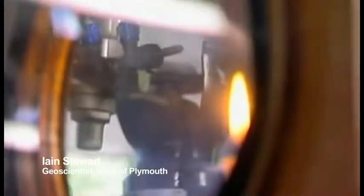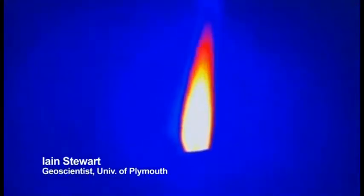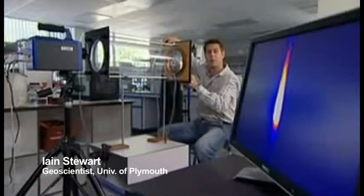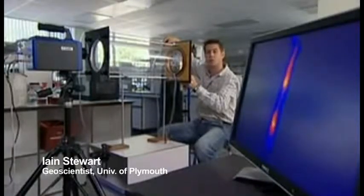Now watch what happens when I turn on the carbon dioxide. Just keep your eye on the flame. The gas is invisible, so you don't see it fill in the tube. But as it comes in, you should see the candle start to disappear. There it goes. Look at that.